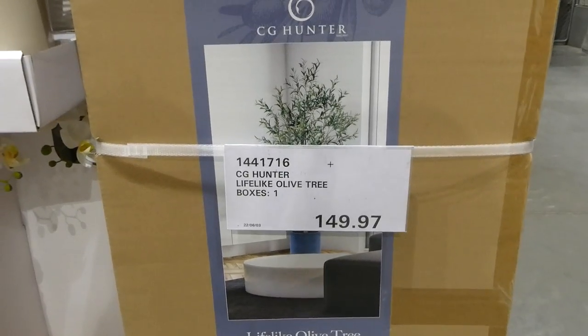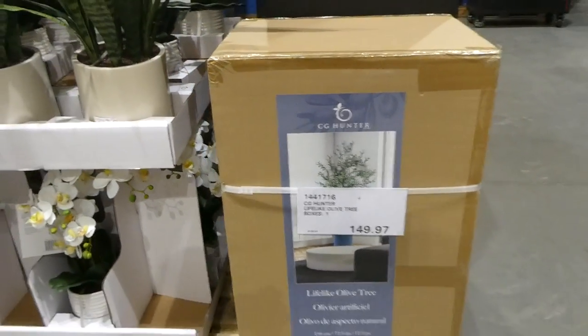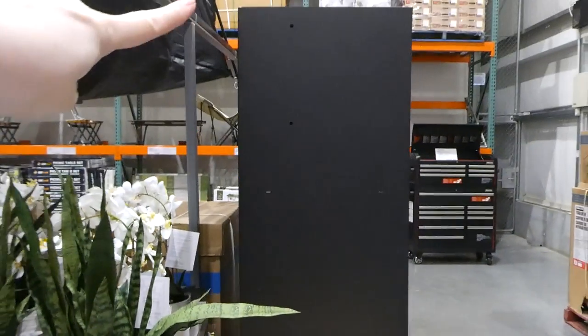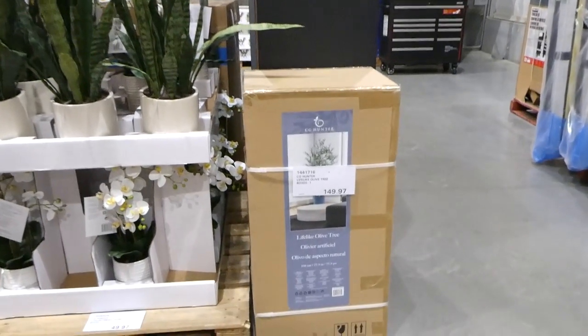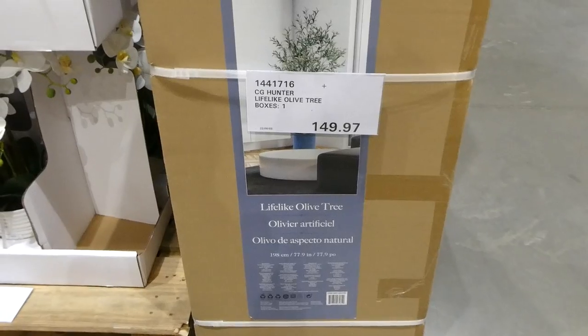And then there's the CG Hunter LifeLike Olive Tree. So this is $149.97. They don't have the display anymore, but it's actually like, oh my goodness, I think it's probably as tall as this cabinet. So I would say like around 6 feet. Is it? It's 198 centimeters, which is 77.9 inches. So yeah, that's just over 6 feet.